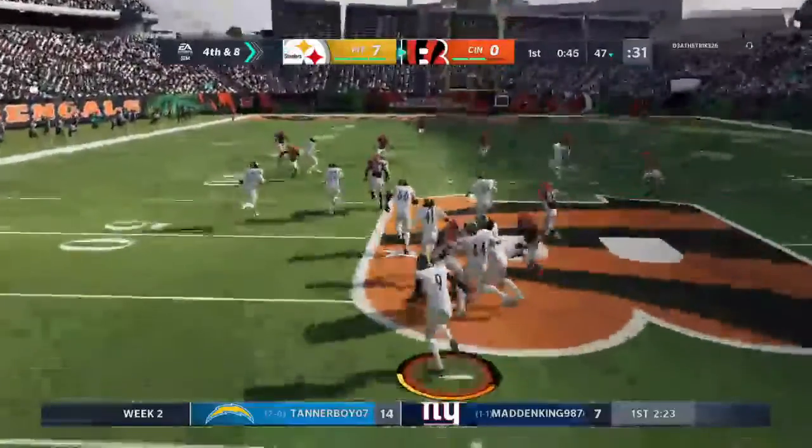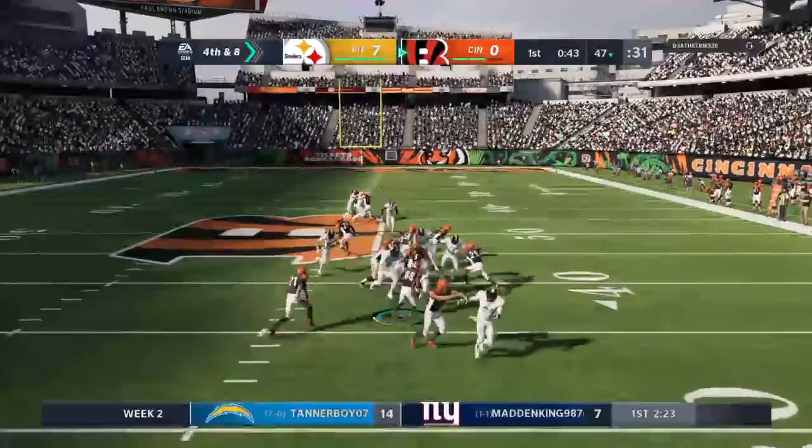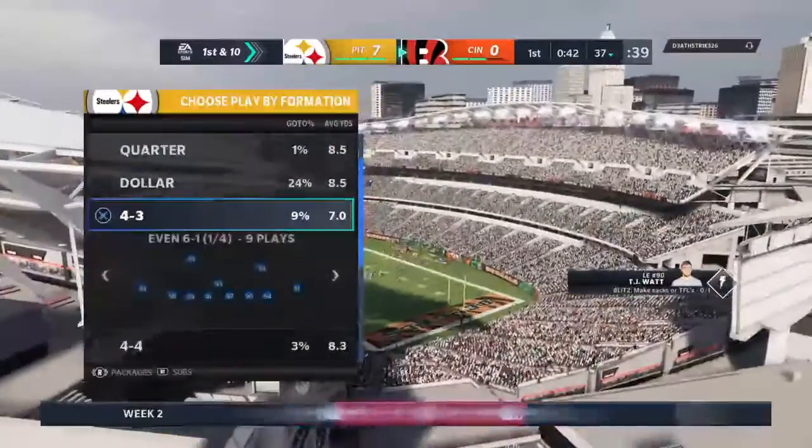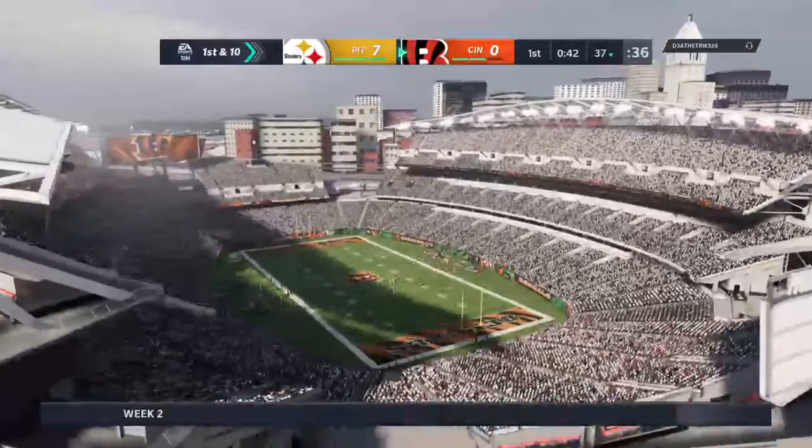And just a single punt for him in the loss last week as he sends this one away. So possession goes over here on the punt. And the Bengals will take over here 1st and 10.